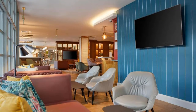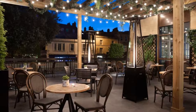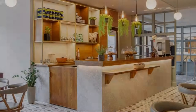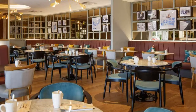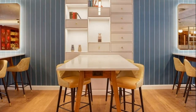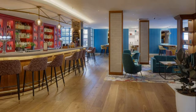Now you are watching a 4-star hotel. The location of the hotel is outstanding and guests love walking around the neighborhood. There are 10 types of rooms available on booking.com. You can book online and enjoy it. You can see more than 1000 reviews of this hotel on booking.com. Its review rating is 7.7, which is good.